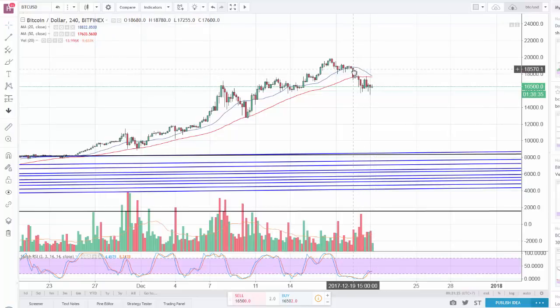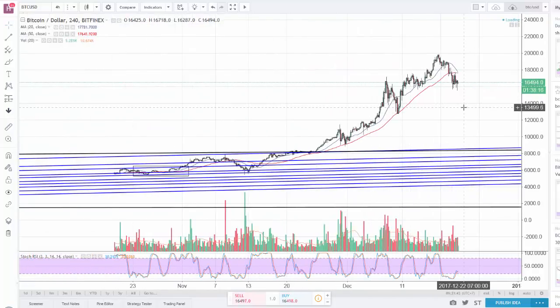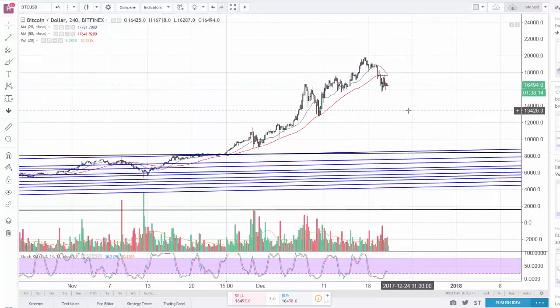In fact, you could have sold already once we started to close candles below the moving averages, and it's been several 4-hour candles opening and closing below the moving averages. So this is an early downtrend. It can change anytime, of course it can, but for now we have to interpret this as the early downtrend.